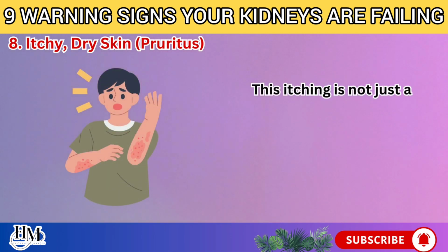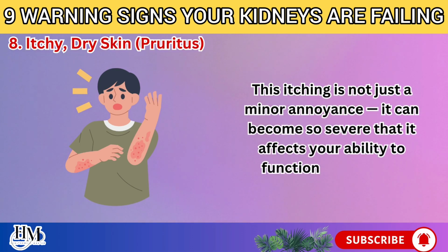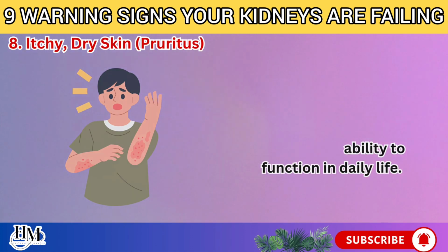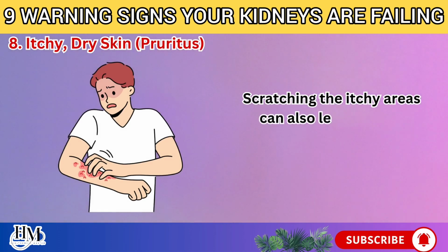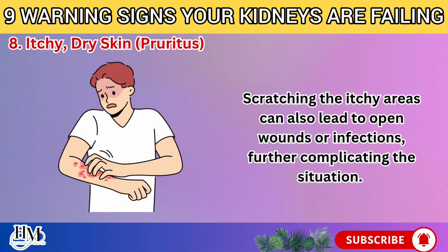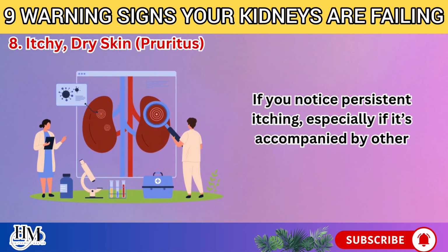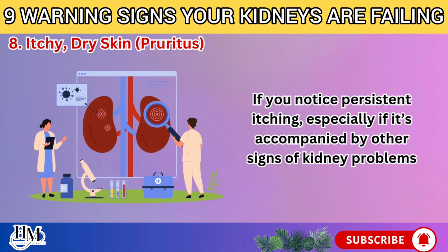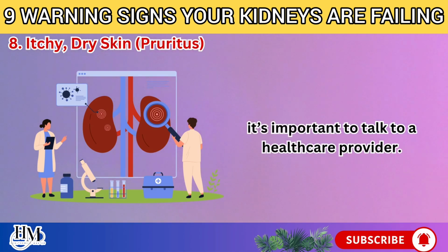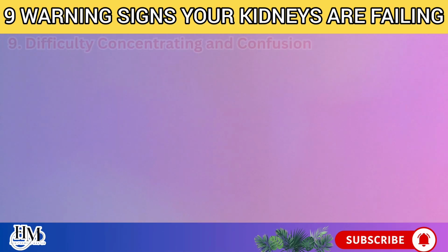This itching is not just a minor annoyance, it can become so severe that it affects your ability to function in daily life. Scratching the itchy areas can also lead to open wounds or infections, further complicating the situation. If you notice persistent itching, especially if it's accompanied by other signs of kidney problems, it's important to talk to a healthcare provider. 9. Difficulty concentrating and confusion.